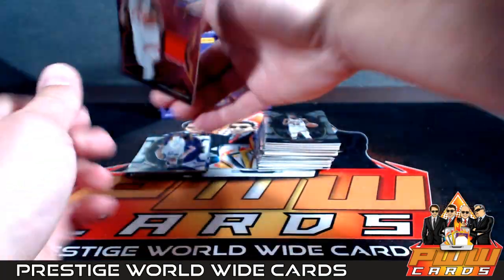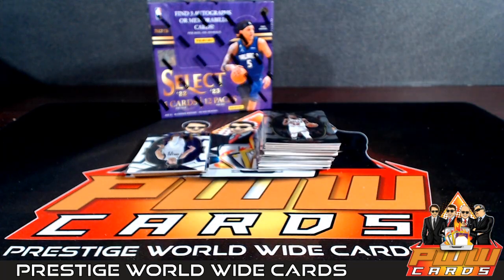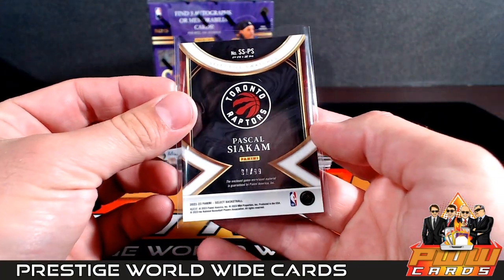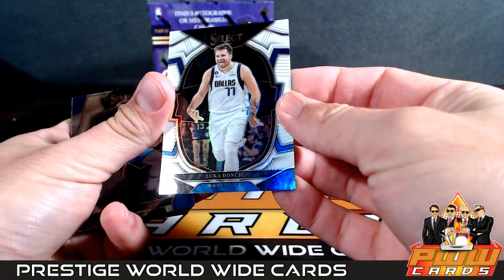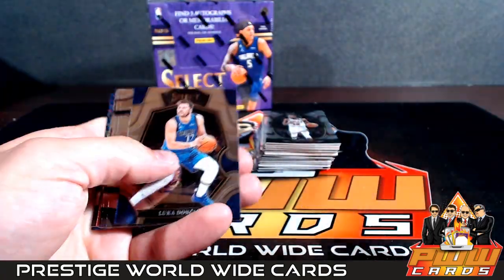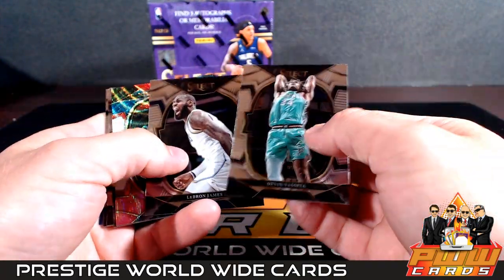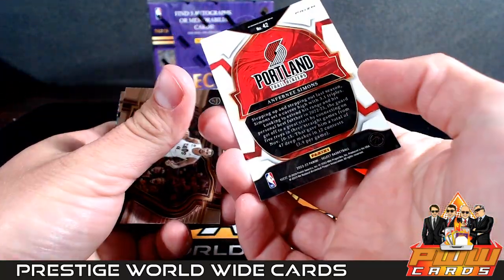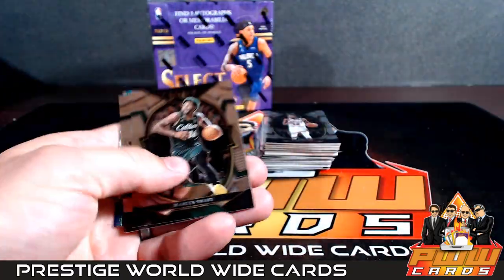For the Toronto Raptors, our relic is a Pascal Siakam, purple for Toronto, numbered 91 out of 99. How about this nice white Luka Doncic for the Dallas Mavericks? And then Luka Base. Benedict Mathurin for the rookie. Love those Spurs jerseys, by the way. An Anthony Simons on the tricolor. Evan Mobley, nice looking courtside for the Cavs.